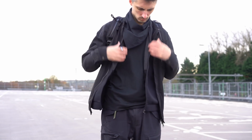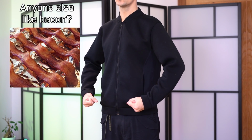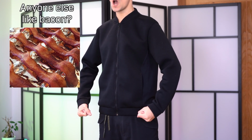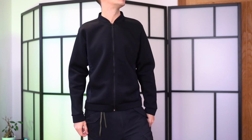You might have noticed, unfortunately, mine has gone a little bit wavy down at the zip here. I'm not exactly sure how that happened. It might have been after washing it, because I have worn this quite a lot. So yeah, make sure you put this on a cold, delicate cycle just to help prevent the wool there from shrinking or warping or doing any weird stuff.